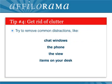Tip number 4. Get rid of clutter. A tidy office equals a tidy mind. If you find yourself getting distracted by items on your desk, MSN chat windows, the phone, or the view out of the window, then simply remove them or change the position of your desk. It makes a world of difference to your power of concentration.